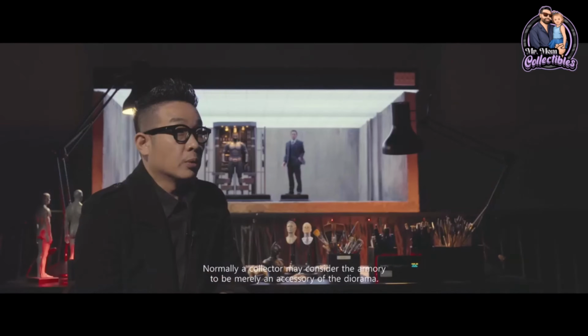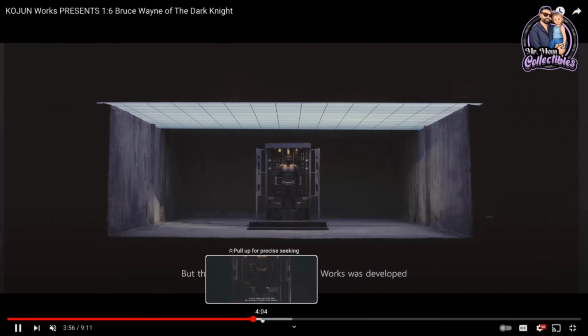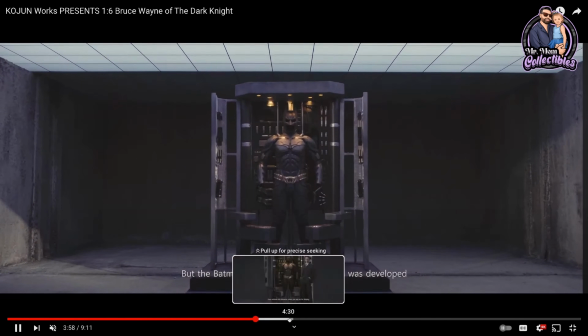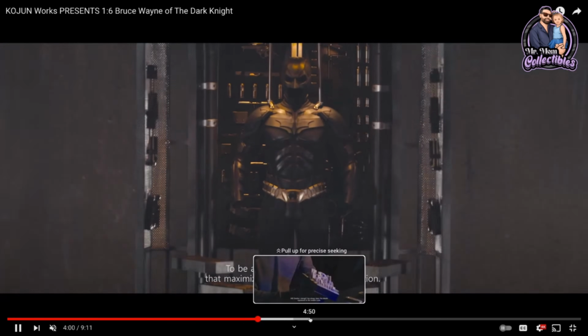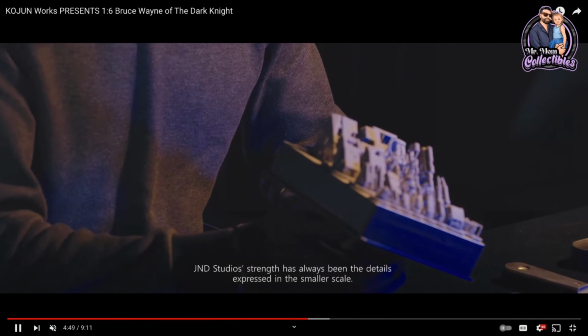But like here you have resin pieces. So they're showing a lot of the pieces in the armory. It looks like they were resin printed and painted. I can skip to that where you guys can see they're talking about the armory and all the details and stuff like that. Like I said, this is a really long video. It's like 9 minutes long, but they're just going through the pieces right there.